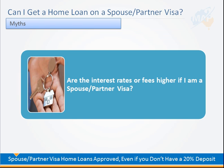Some misconceptions busted. Firstly, are the interest rates or fees high because of your spouse or partner visa? Definitely not. Very common question. Often clients will ask, if I take this loan, are there any exit fees if I refinance in 2 years? Certainly there are no exit fees if you want to refinance in 2 or 3 or 4 years. The interest rates are not high because of your residency status, and I would suggest there'd be no requirement to refinance in 2 or 3 years' time. You can if you like, but there's really no reason.